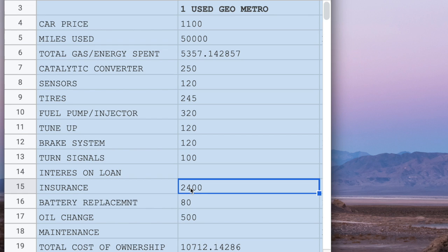Insurance throughout the years I was paying. It lasted me 4 years. In those 4 years, I paid $50 a month, and it was 48 months total that I paid for it. So $2,400 in insurance total. Replacement battery, I replaced the battery once. It's a very small battery, so it only cost $80.